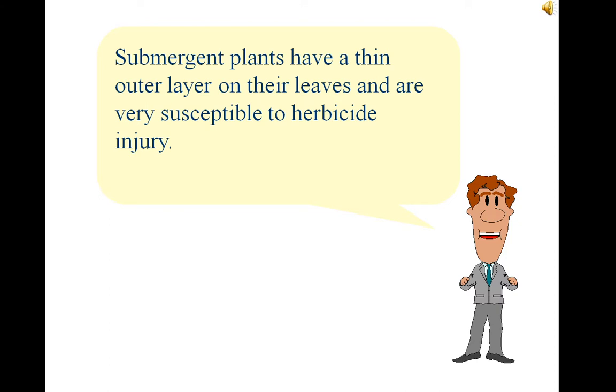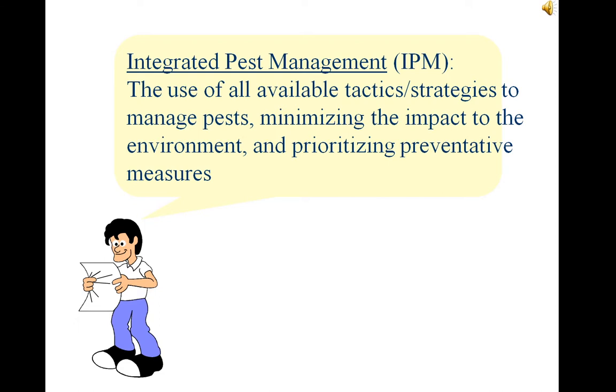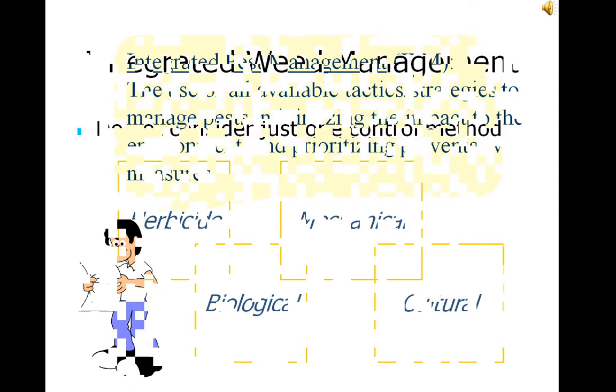As an example, submergent plants like Elodea have a thin outer layer on their leaves. By identifying this plant as a submergent aquatic plant, in almost every case we would select an aquatic herbicide as part of our integrated approach to pest management. Integrated pest management, otherwise known as IPM, is the use of all available tools to manage pests, minimizing the impact to the environment and prioritizing preventative measures. By using this approach, we encourage a long-term approach to our pest management problem.